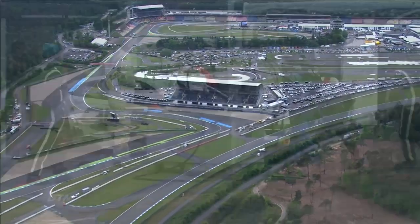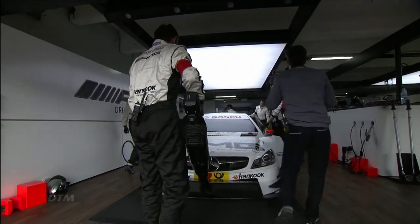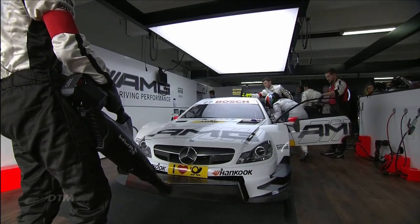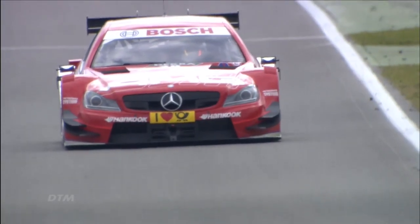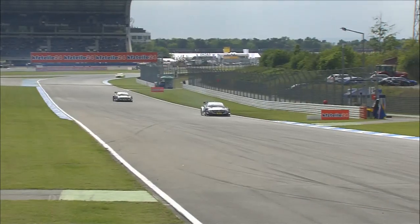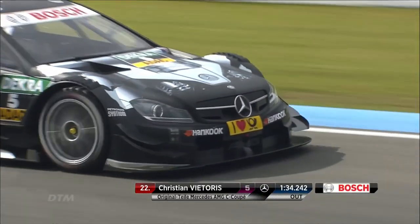Well, if we were to follow the lead that we saw in free practice, neither you nor I will be surprised by that. So there we see Paul Di Resta, the car back in the garage there. Now, this, as you said just a few moments ago, Chris, is a really, really competitive season, and to come back into it, as we see Christian Vitoris walking down the pit lane there. And here we take a look at some shots of those that are going out from the first session of qualifying, including this man from Formula 1 to DTM, Vitaly Petrov, sadly not making it through the first part of qualifying. Also out then, we saw him on screen just a few moments ago, Christian Vitoris.